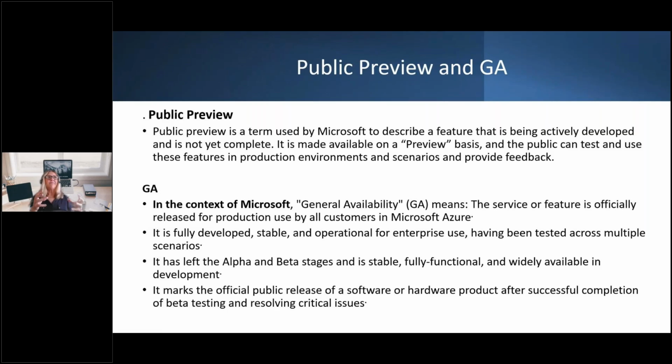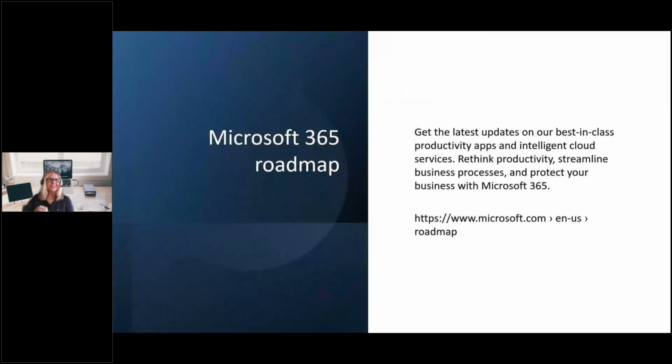It's a way that they can release features, have people give their feedback and say, well, this doesn't work quite the way that I thought it would, or this is really great. And we get feedback before it goes to general availability. General availability, of course, is that it's fully available to everyone. So not everything is released to everybody right away, which is actually a really good thing because we never want to be the first person on the block to start using that new feature, because of course there can always be changes that need to happen after people start using it.